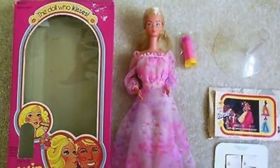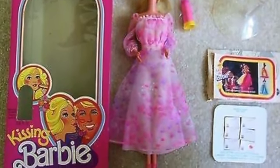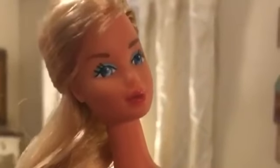And if that's not crazy enough, this doll even came attached with love letters written to Ken for some crazy reason. And even worse, she apparently makes kissing sounds. Yeah, you heard me. Literal kissing sounds. I don't know what they were thinking.